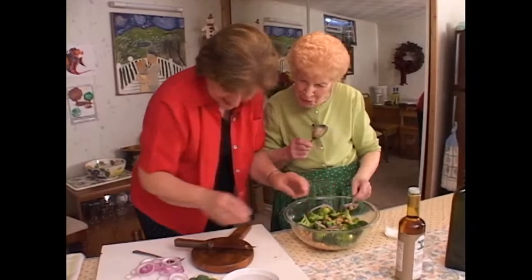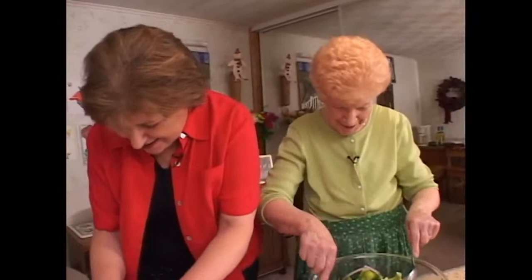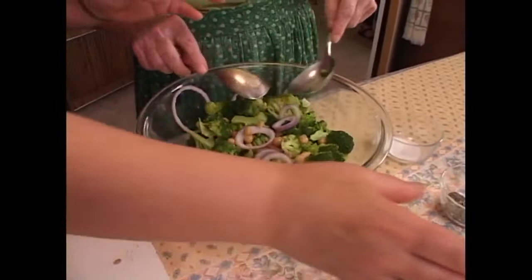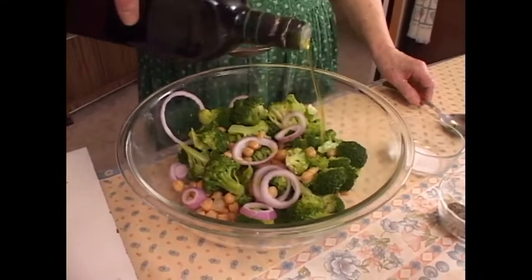Okay, all right. So we're putting in some little onion rings here. You just cut it up thinly. It gives a really nice color to the salad as well. Is that enough, you think? I think you ought to add a little more oil. More oil, sure, because the broccoli is going to absorb that, so we're going to put a little bit more oil in there. Okay, that's fine. Okay, toss.